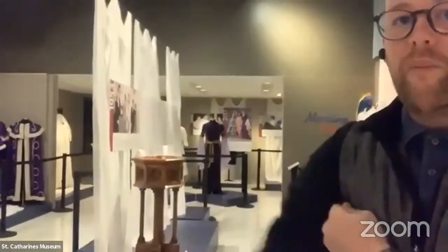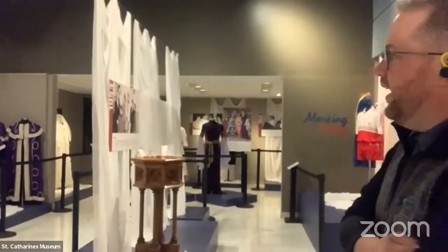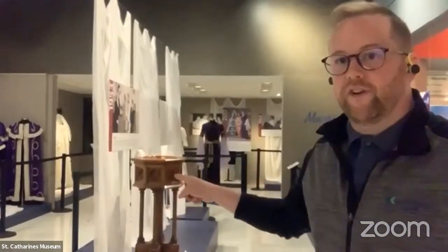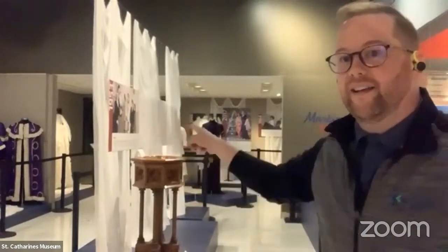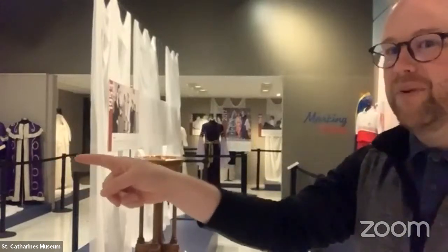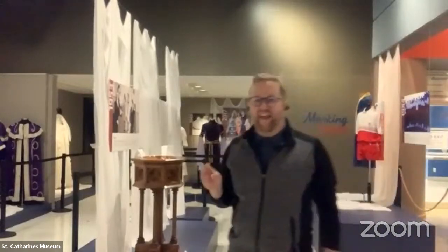And one of the things that you can see in the museum when you come to visit in the next few months, after we're open, is this new exhibit called Marking Time. And this exhibit is really cool. It uses clothing and photographs to talk about life's milestones, like, for example, getting baptized. Here's a baptismal font. And you can see over here, the grape and wine king and queen and princess. And there's a wedding dress behind there as well. So, the life's milestones in Niagara.